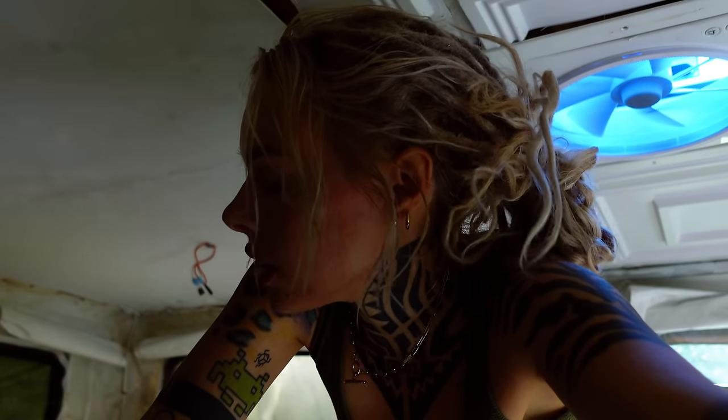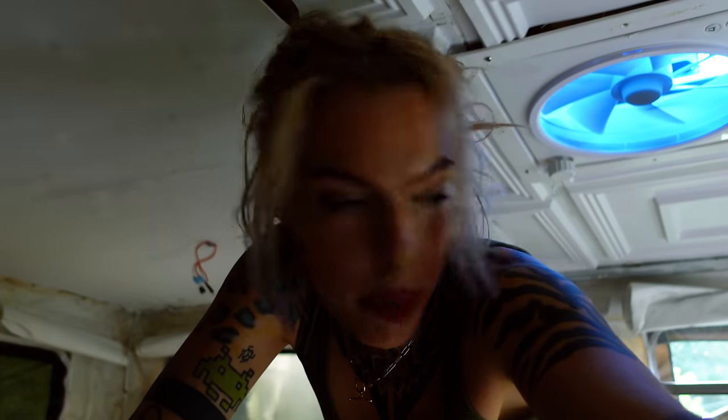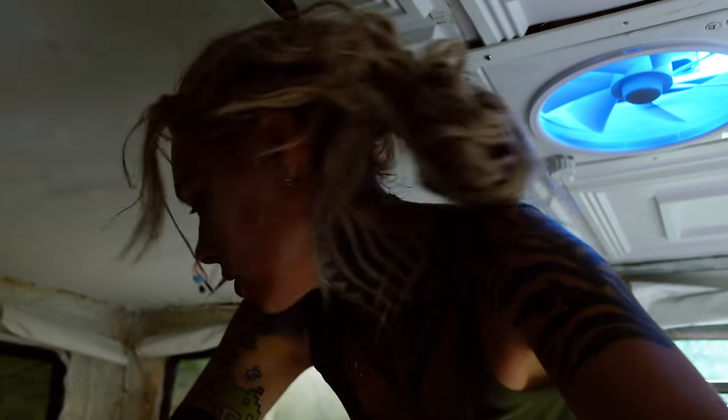Wrestling with this ceiling, I didn't win, it won. And then I also ran out of glue, so I had to drive all the way to Home Depot, which took like 45 minutes. Never enough. I'm finishing this today!